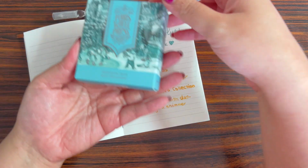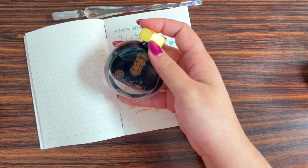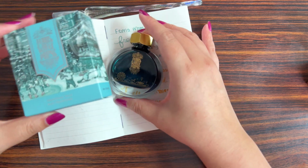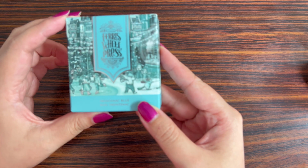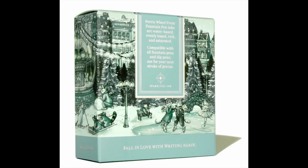This Ferris Wheel Press ink is called Frontenac Blue, and the company is actually based in Canada, out of Markham, Ontario, and I grew up in the Mississauga area, so I thought that was a nice little connection that we have there. Everything that Ferris Wheel Press does is so intricate and beautiful. If you can see from that picture, this illustration in the background is, I'm pretty sure, the Fairmont Le Chateau Frontenac, a really historic hotel in Quebec City, in Quebec, Canada. And it's old Quebec, so you can see that the architecture is very elaborate and ornate from that era.